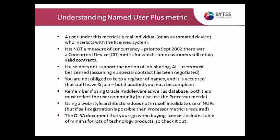So let's move on. Most of the technology products, probably 95% of them, are sold on two different metrics of choice. You've got Named User Plus and you've got Processor metrics, and I'm going to go through these to make sure you have a very clear understanding of what they actually mean. I tend to be paraphrasing the actual Oracle phrases here, but they do represent my experience of how things are interpreted. So a user in this regime is either a real individual or an automated device who interacts with the licensed system.